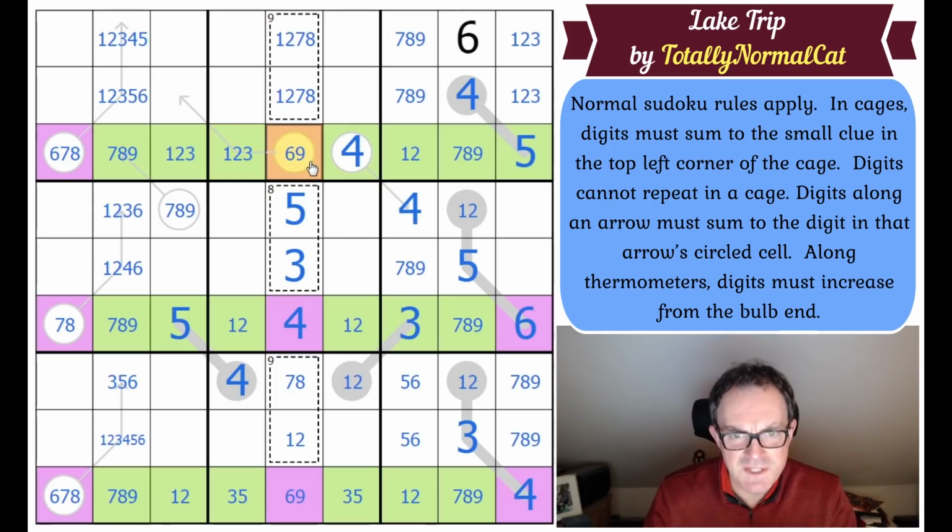So if this is 6, this has to be 5, 4 or 3. If this is 9, oh dear, it's still got so many options. It really does. That can't be 4 or 5. That can't be 4 or 5. Just by Sudoku. I'm not doing anything clever there. But 1 could still go with 8.